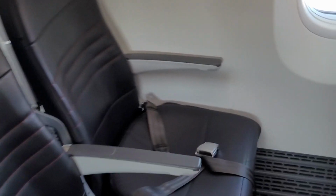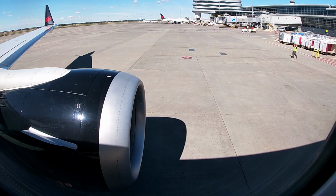Here's my seat, seat 15A. Spoiler alert, this was the wrong seat. You've gotta be kidding me. Yes, it was the wrong seat.